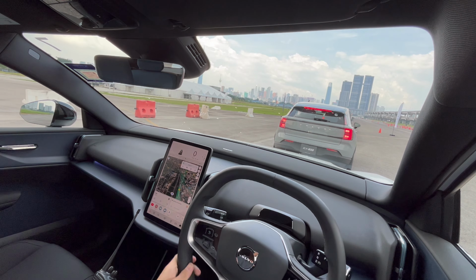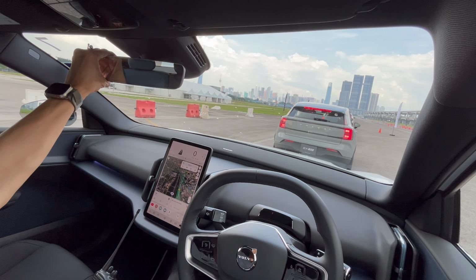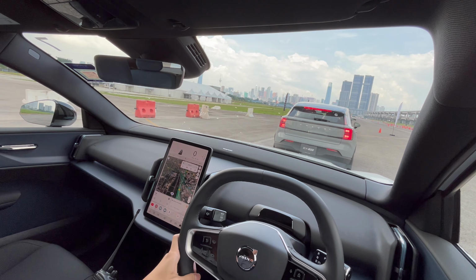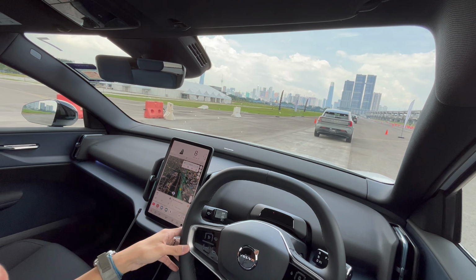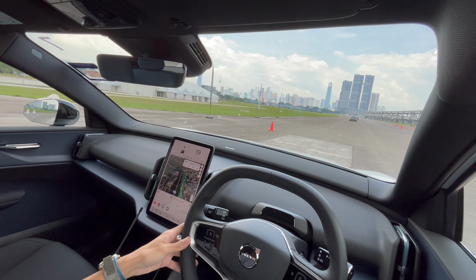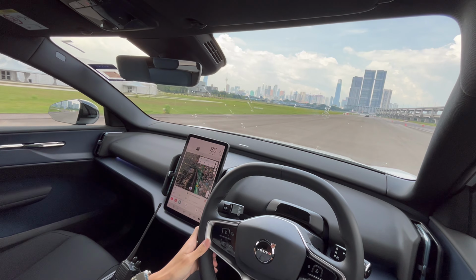3 to 4 seconds, and then you can start to accelerate. Ready? In 3, 2, 1, I will start to roll first. Roll, and then I will accelerate hard. Okay, go. Next car, you can go. I'm approaching the whiteboard on the left. That is where you need to slow down and brake harder, okay? And then we'll do a U-turn to the right.